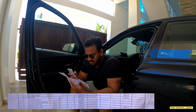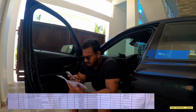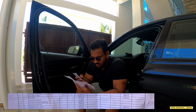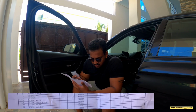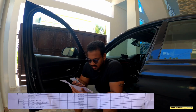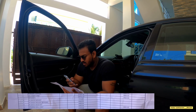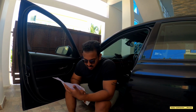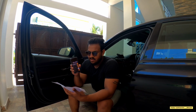Lower arm 37,200, front shock 28,100, front shock mount 7,250, front shock mount bearing 4,600, shock bush kit 4,900, shock mount bearing 4,900, steering ball joint 6,400 plus steering tie rod 6,100. I don't know what a ball joint and tie rod are. So the total for the suspension is 99,450. Only the front ones. It's a complete change, a complete new suspension.